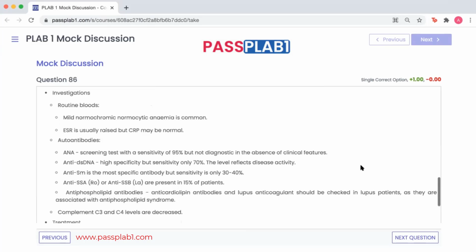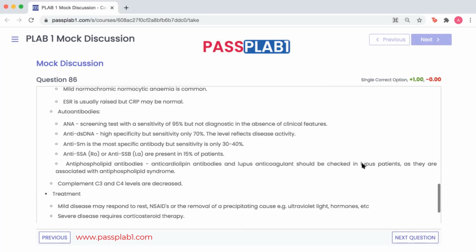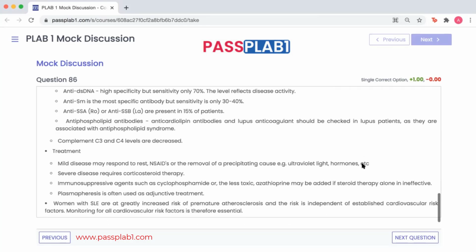And then the investigations you'd want to do: the routine blood tests. You might find anemia, you might find ESR raised, you might find CRP normal, and then the antibodies. So autoantibodies that you want to check for: ANA, which might be positive 95% of the time, anti-double-stranded DNA, the anti-smooth muscle one, the anti-Ro and the anti-La, present in around 15%. And you can check for antiphospholipid antibodies as well, and the complement levels.